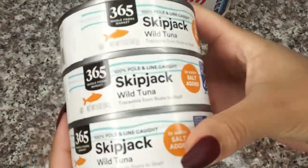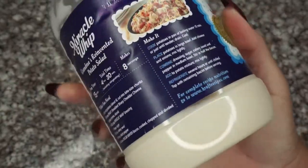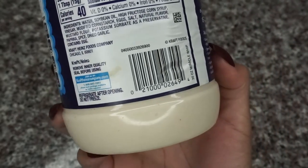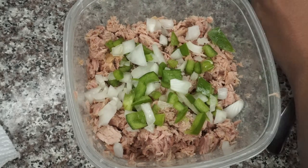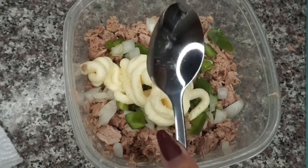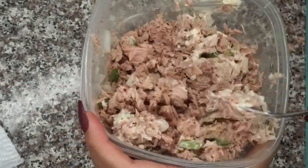I'm using this skipjack wild tuna that I got from Whole Foods. I typically use Miracle Whip, but I noticed that Miracle Whip has high fructose corn syrup, so I used an organic light mayo that I got from Whole Foods instead. It's 10 calories more, but that high fructose corn syrup, y'all know how I feel about it. Don't do it. I added about 8 tablespoons of the mayo into this salad.